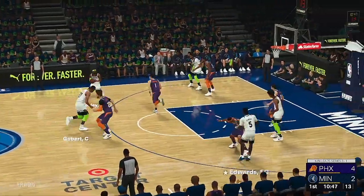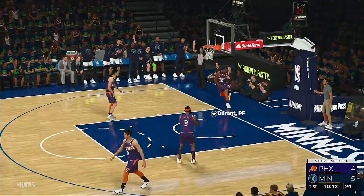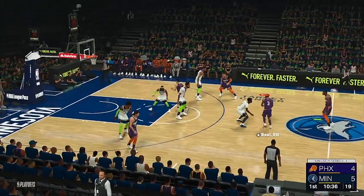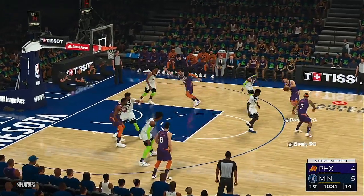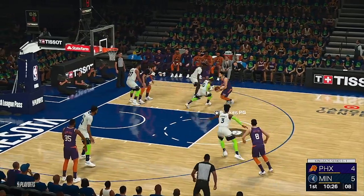Pass to Gobert. Outside Conley. For three. Sinks the trey. I love it. Just thumbing his nose at the height disadvantage. He's able to get the space he needs and convert. And you look at him, he's given up an awful lot of size in that matchup, so he needs to have the ability to create separation.